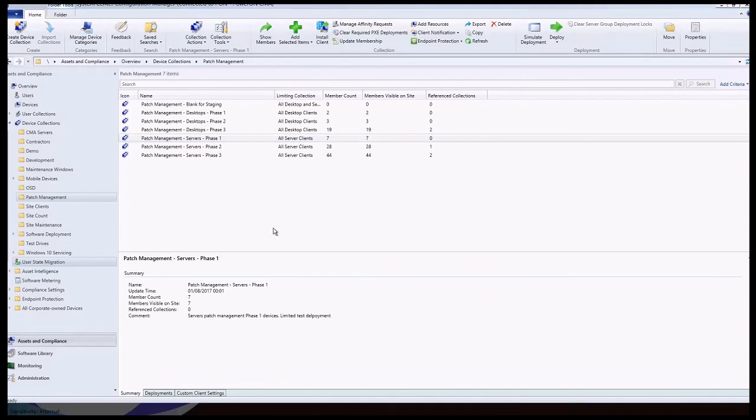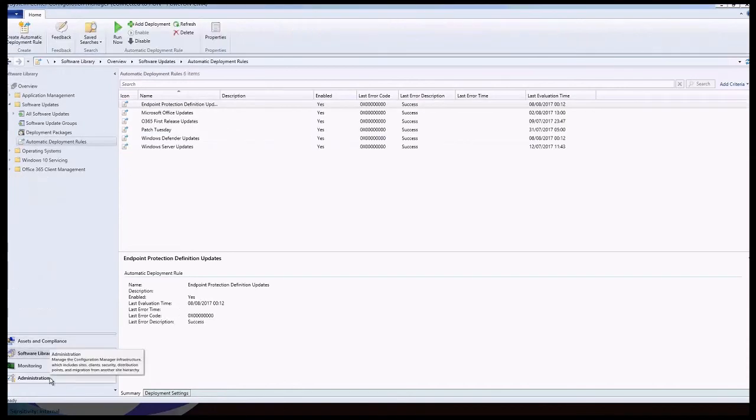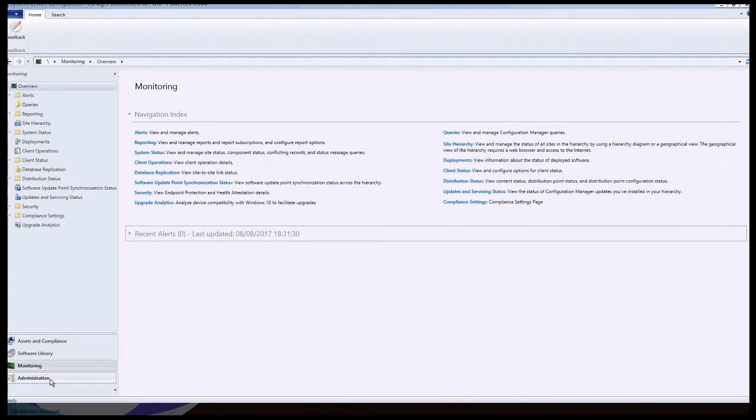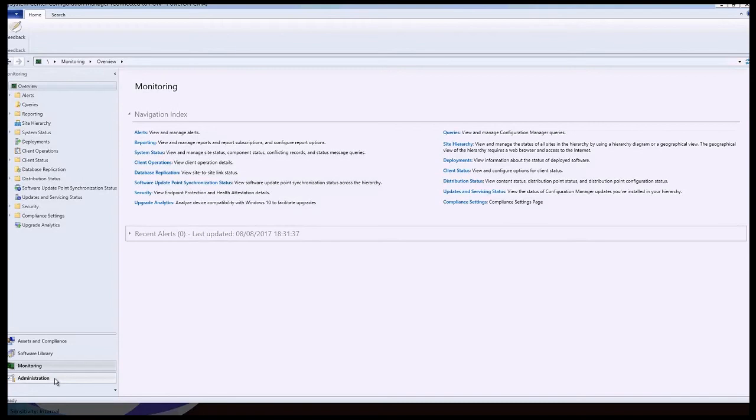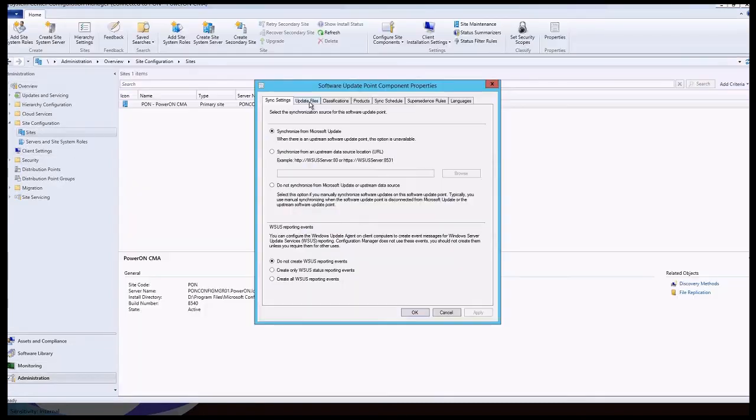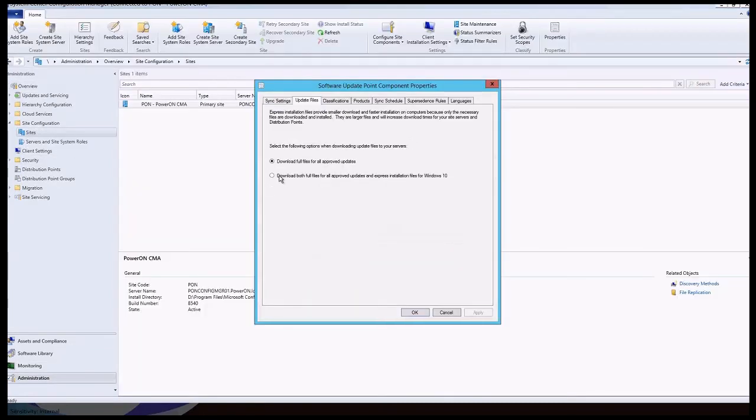Also, just to show you quickly another feature that can help with the client downloading the content and to reduce some of that traffic, to ensure the client can get that update quickly. So we can look at the Express update settings. So here, Express updates. So this can be enabled here in the software update point in Config Manager.